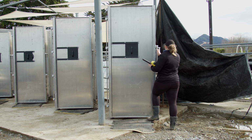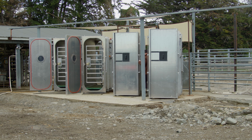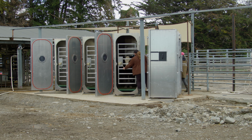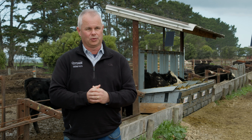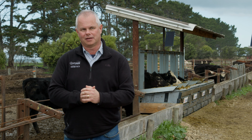We first set up these portable chambers in sheep and we've exported them to 7 different countries, and we have an international collaboration. We've upscaled these for cattle and we're having a crack at this with beef cattle, and we're talking with our equivalents around the world in terms of how we collaborate and make it a joint effort in cattle.